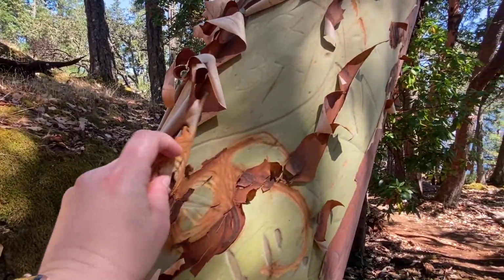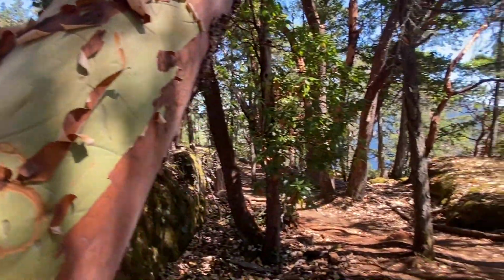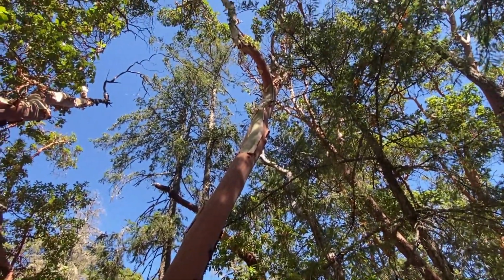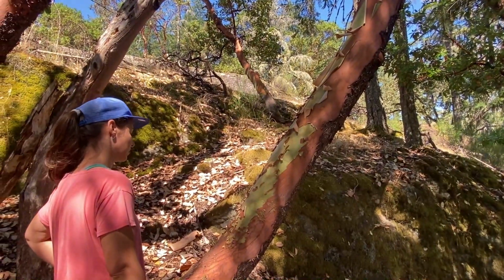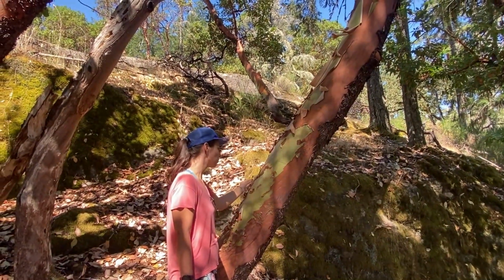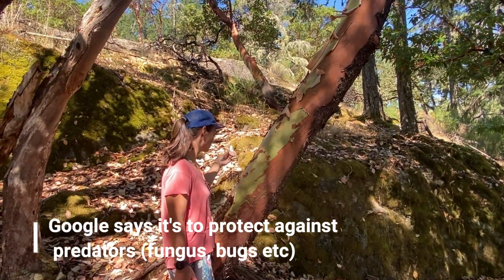This tree, do you know what it's called? Arbutus. They are unique to the Pacific coast, only a small part of Vancouver Island, and some in California, Washington and Oregon, I think. They have this peely bark, but they're very unique to here. It's every kid's favorite activity, finding an arbutus tree and peeling all the bark off, because it's very satisfying. Do you know why they peel? No, do you? We'll Google it and then we'll put it in the video. I don't know why.